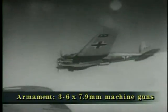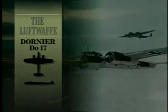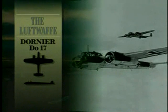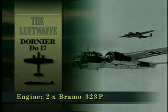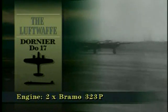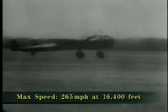Because its bombs were stored vertically, the heaviest weapon it could carry in its bomb bay was only 551 pounds. The Dornier 17, known from its shape as the Flying Pencil, had already ceased production by the start of the Battle of Britain. The aircraft was limited in bomb load, speed and range. It also had no armour protection.